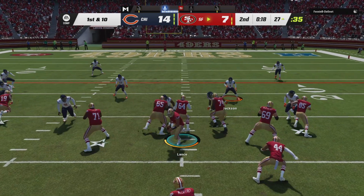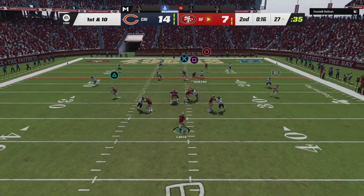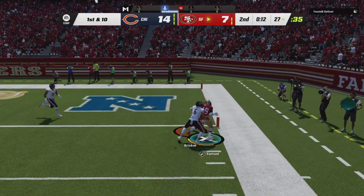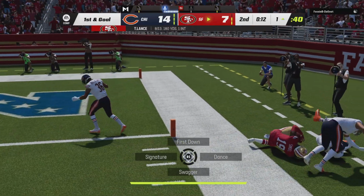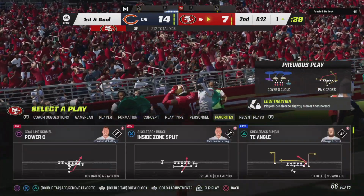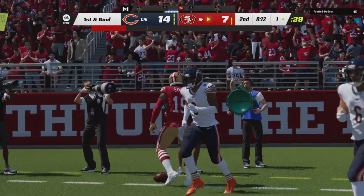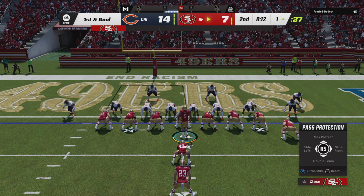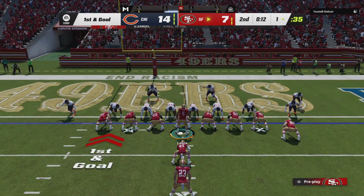On play action, Lance. Looking for the crossing receiver. He's got him. It's Samuel. And so close, he gets it to the one. Out of bounds right there. A really nice gain of 25 yards. A chance now to get even before the break as they come up first and goal.